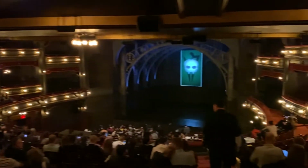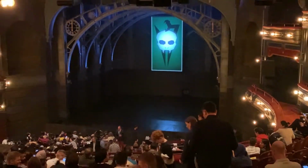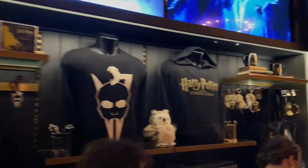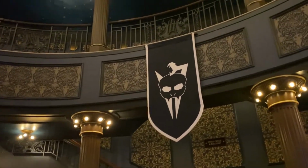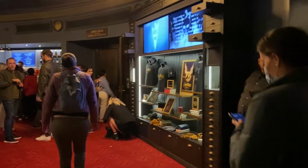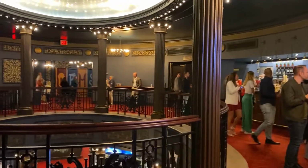Spoiler alert, during the intermission, the Death Eaters took over and you can see the Death Eaters logo is everywhere throughout the entire theater, on the merchandise and on the banners of the theater. Just as a side note, even the floor is decorated Harry Potter. They have H's and little swords. The entire theater is absolutely breathtaking.